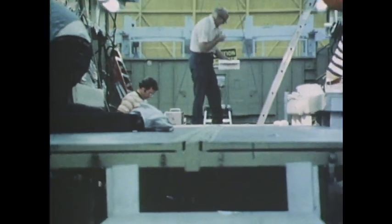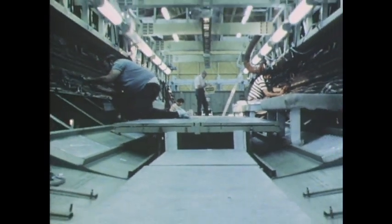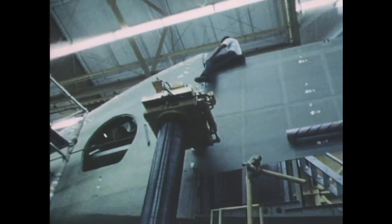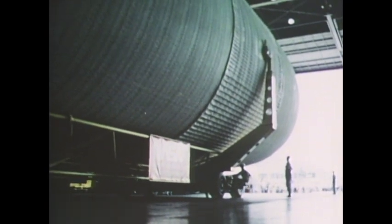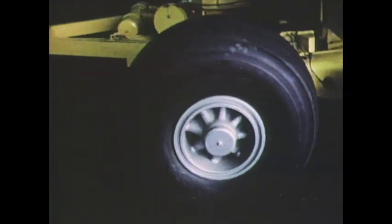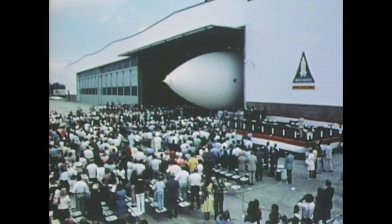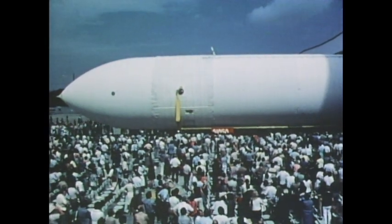Enterprise will not be the first shuttle into space, but this one will be. Shown here being assembled by Rockwell International, it is simply designated Orbiter 102. Also completed this year, the 154-foot-long, 27.5-foot-wide external fuel tank for the shuttle. Designed and assembled by Martin Marietta at NASA's Michoud Assembly Facility near New Orleans, the external tank will fuel shuttle's 3 main engines on the way to orbit.